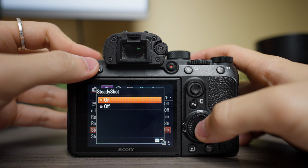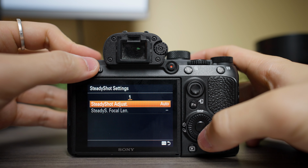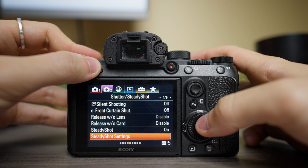It has 5-axis image stabilization, which is great if you're doing some handheld shooting. These specs were amazing in 2018 when the A7 III first came out, because it handled a lot of the base requirements that a lot of people are looking for in a hybrid camera, like 4K shooting, log picture profiles, and image stabilization. But now in 2023, all the newer cameras that come out are so good that the bar for what's necessary in a camera has been raised.